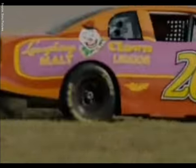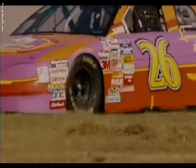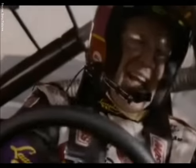Bobby with yet another impressive win. He is dominating NASCAR. First or last, baby, you know it. I've never seen a driver who wants to celebrate it any way you can get it. I can get used to this winning thing.